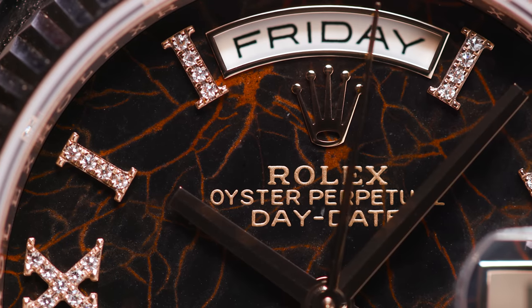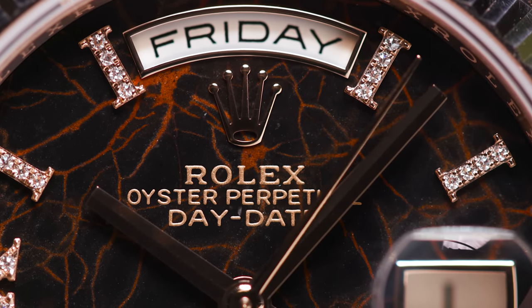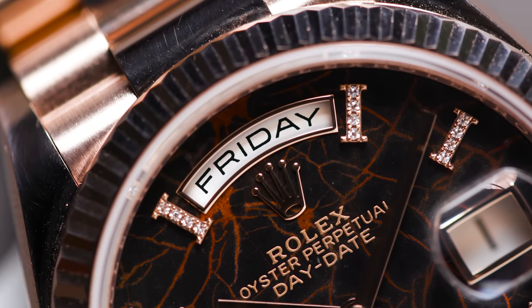But when you look at the detail of the dial, it is really incredible. If you loupe it and get in on the veins that go through it, I just love that piece. Yeah, the marbling is unique to each one. Correct. It's not like you're going to get a series of these and they all look the same. No, every single one is distinctive.